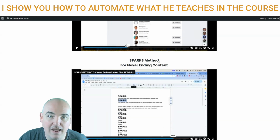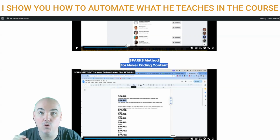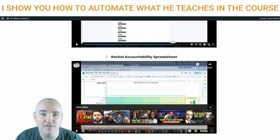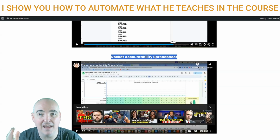And then you also have the Sparks method for never-ending content, and he's going to show you how to create your own voice on how you like to create posts, and then how to have AI create that for you automatically so you have never-ending content, which is pretty cool. They also have the Rocket Accountability Spreadsheet, which is going to show you how to map out your content so you have content every single day, posting it to get engagement.